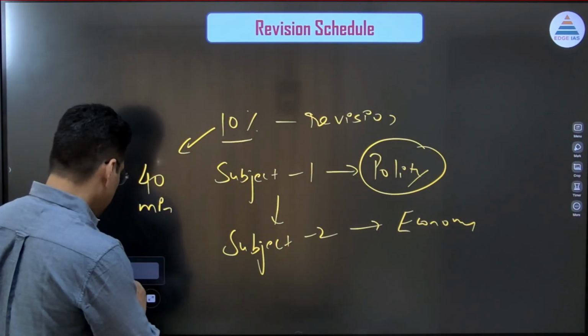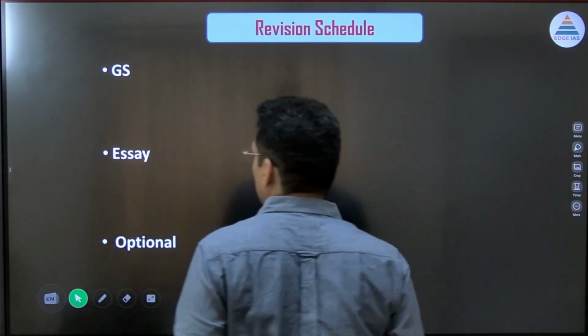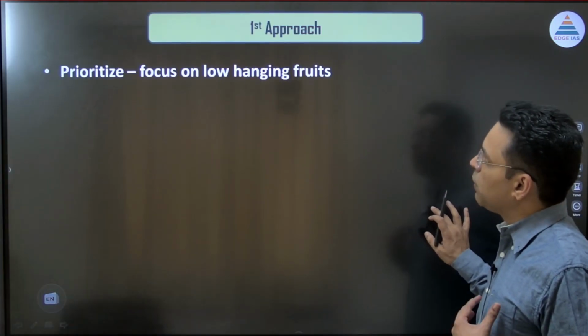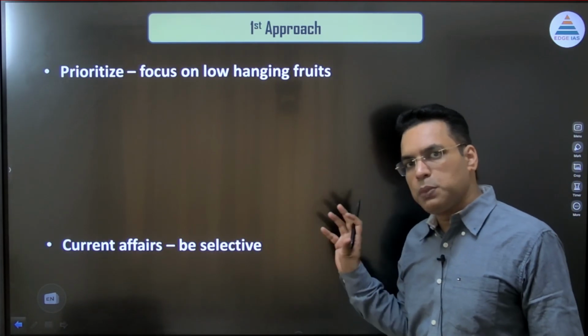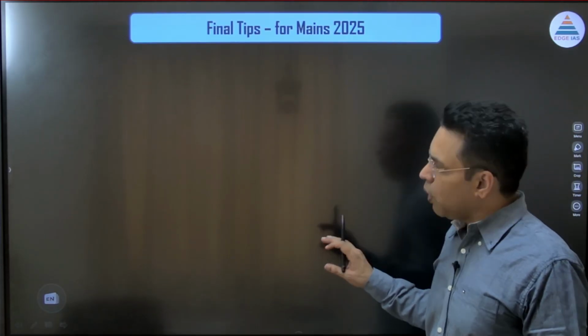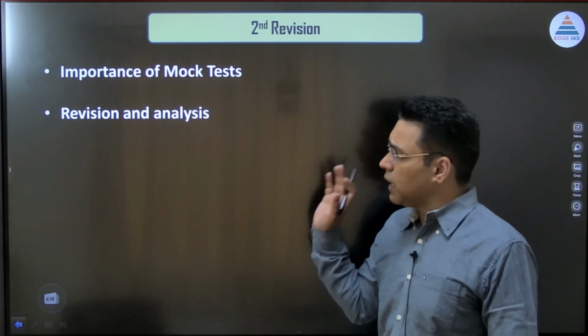So these are things that have to be understood, and if you do that, things are going to work. These are 3 areas: GS, essay and optional, which have to be covered. I would usually advise prioritizing the area where most of the UPSC questions will be asked, the low hanging fruits. In current affairs, be selective. Not everything will be asked in UPSC. And in the end, you can practice the mocks and the revision and analysis part.